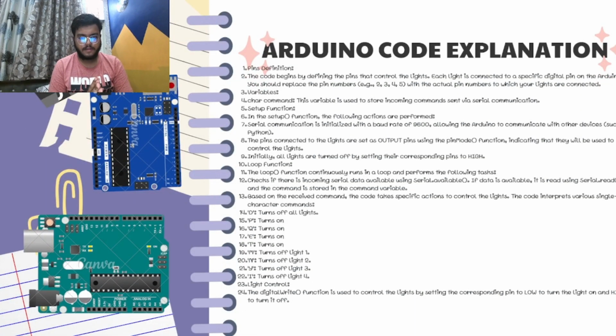So let's start with the pin definition. The code begins by defining the pins that control lights, or you can say any appliances. Like in my case, I have named all the relays as light. So light is assigned to a specific digital pin on the Arduino. You should replace the pin numbers according to your setup. In my case, I have set my pins as 2, 3, 4, 5, which are the actual pin numbers to which your lights or any appliance is connected.